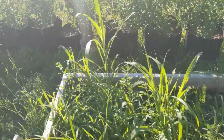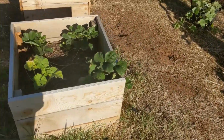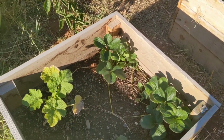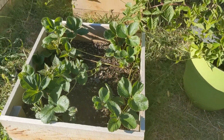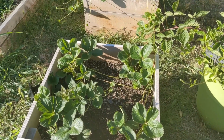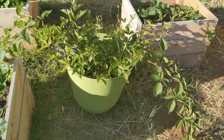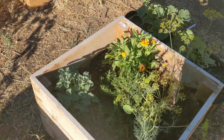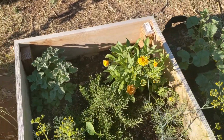Okay, I'm going to spin you around here, and I'm going to do a little bit in the middle now. In this bed, I have a sugar pie pumpkin and some strawberry plants. Over here is a blackberry bush and some strawberry plants. Here's one of our boysenberry bushes. It's doing great, nice and healthy. Over here is another little herb bed. I have some dill, rosemary, horehound, and calendula.